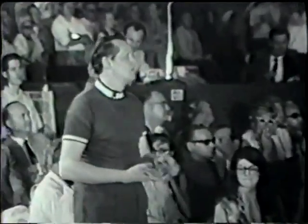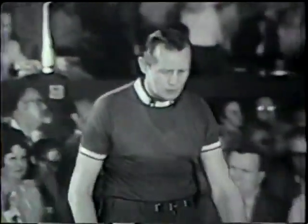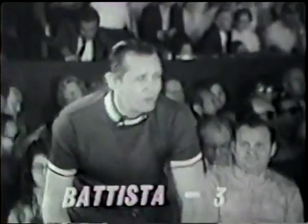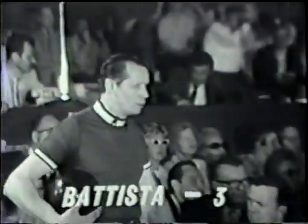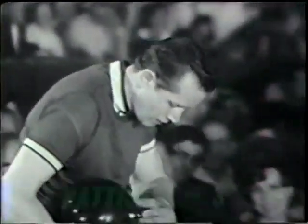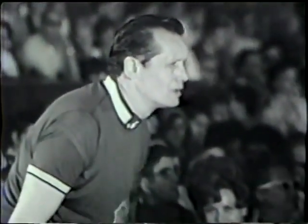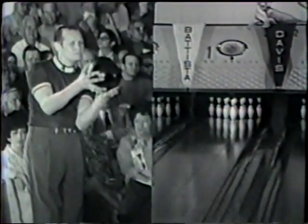There you see that mixing strike, Chris. That's when that hook ball is really working and he has it in the right place. That's the kind of strikes that they make with that big wide angle. Well, there are 2 more left-handers waiting in the wings, Dave Davis and Mike McGrath. Yes, Batista has 3 strikes in 7 frames.